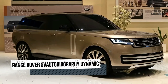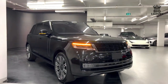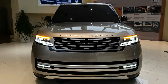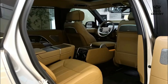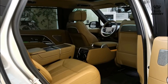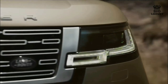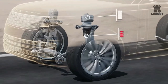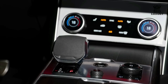Range Rover SV Autobiography Dynamic. The Range Rover SV Autobiography demonstrates clearly that it is also a strong contender in the luxury market. This new design expertly combines the most cutting-edge technology with unmatched workmanship to create a car that makes every journey one of luxury. To make your stay in the SV Autobiography as simple as possible, it has an adaptable air suspension, top-notch safety systems, and cute small touches.